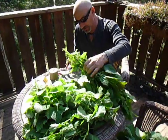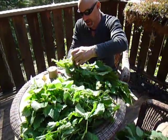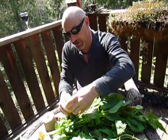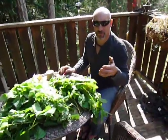If you see them, they usually grow in moist, rich soil, usually kind of foresty soil, in a shaded or semi-shaded area. Or you can always go to the health food store. But these were growing right by a swamp full of skunk cabbage.